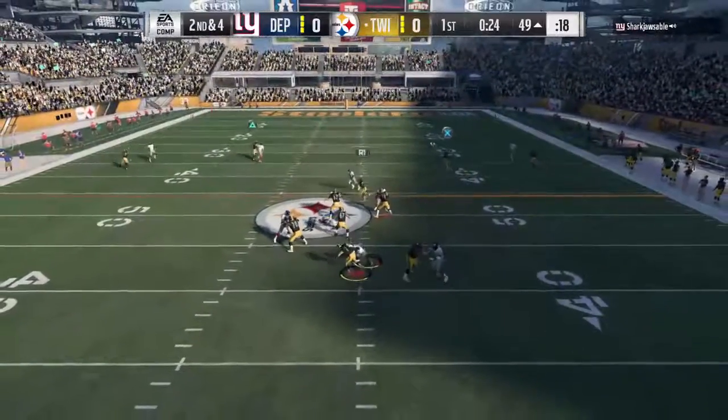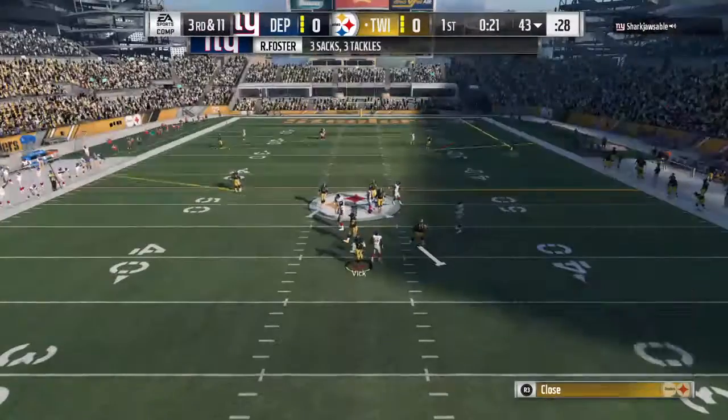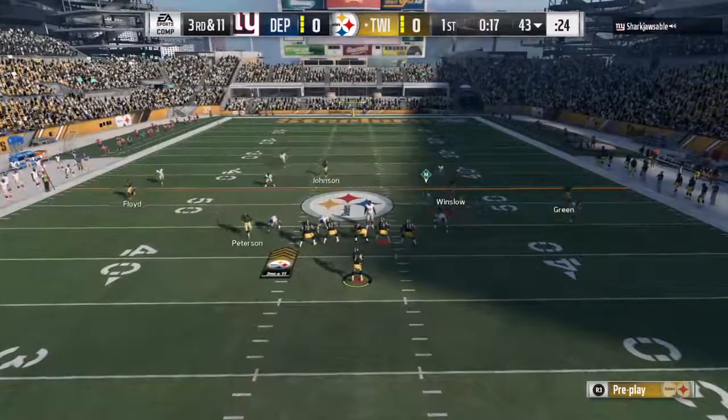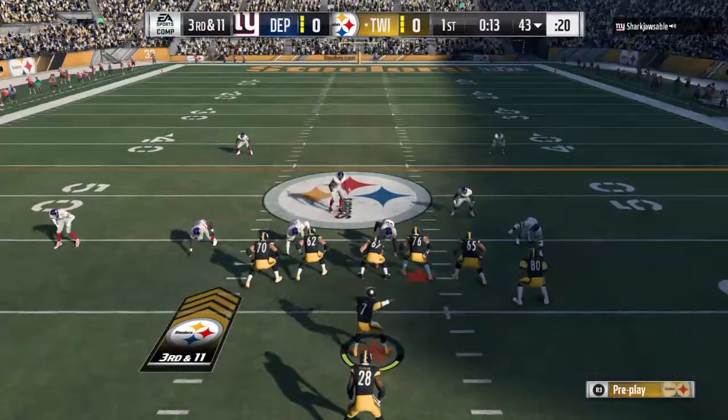Now they'll throw here out of the gun. And no escaping this time as he'll go down. They got him for a sack. Reuben Foster getting him once again, his 3rd sack of the afternoon.